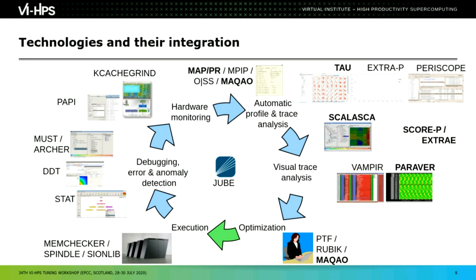So you can see in bold all the tools you will be presented during this workshop. So the Forge, Mapira, and then Macao are the profiling tools. Scalasca, Score-P, Extrae are profilers and trace analyzers, and also Macao can provide optimization hints.